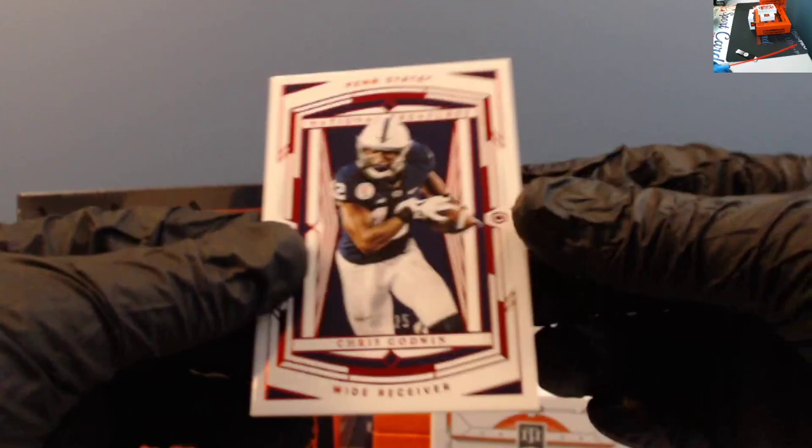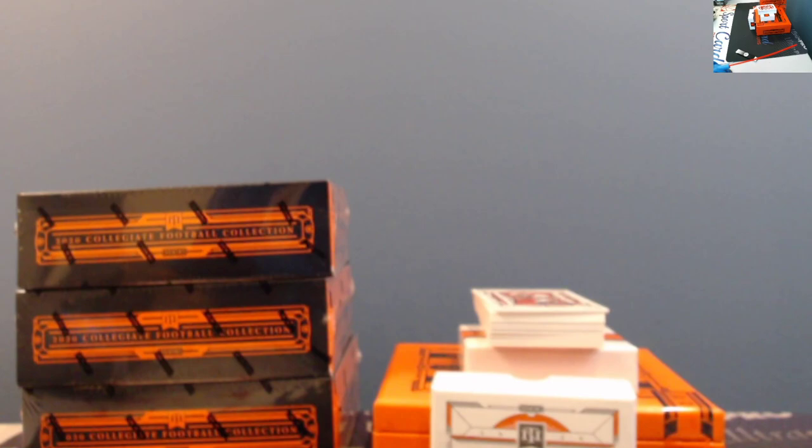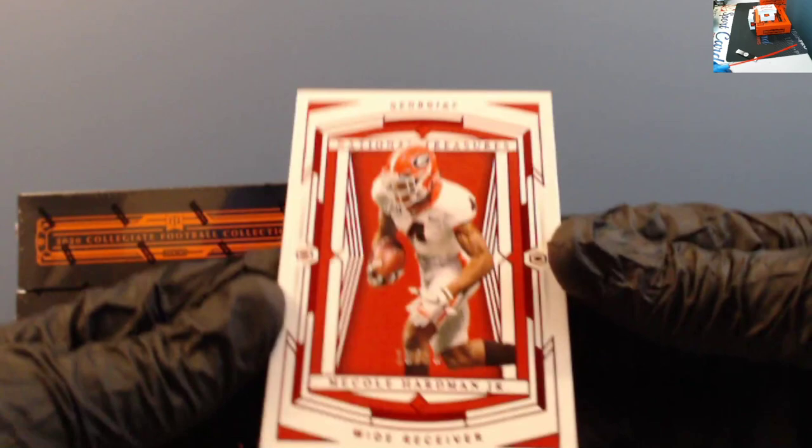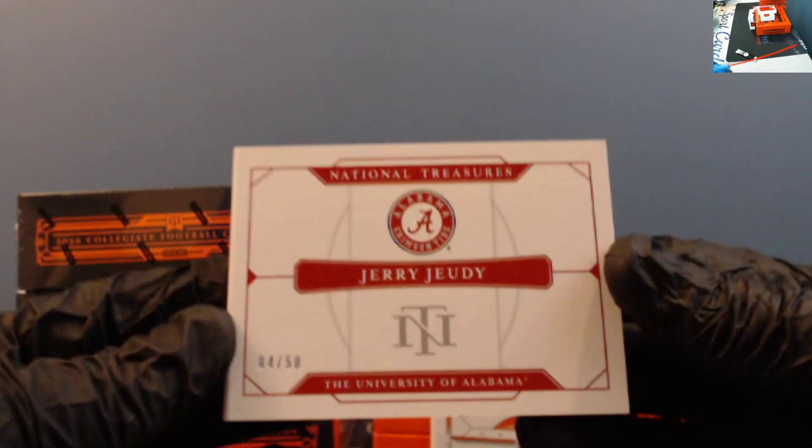All right, we're going to start it off with Chris Godwin to 25. 13 of 25, Chris Godwin. One off his jersey number in college. You're good, I got it. 10 of 25, Mecole Hardman. Hook in the middle here. Nice 4 of 50, Jerry Jeudy.